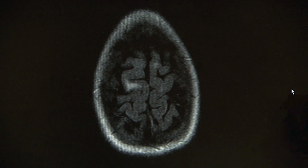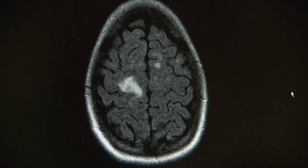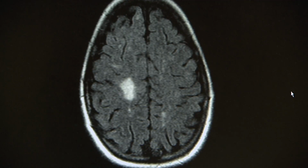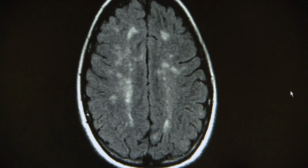So looking at this brain, you can see the beginning of a lesion here. So this is a bright spot consistent with an inflammatory lesion in the brain. Here's some smaller ones, and as we go down, you can see that the numbers of them increase dramatically. These are all lesions consistent with multiple sclerosis.